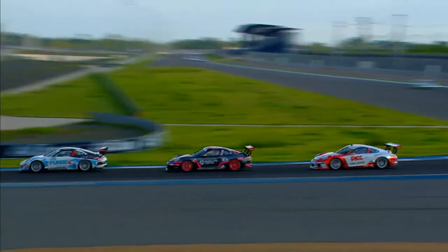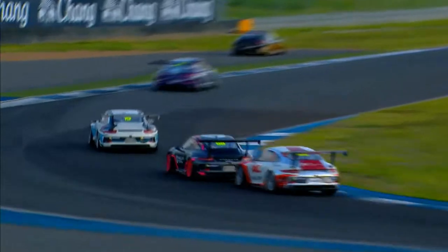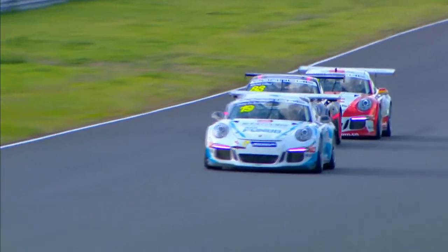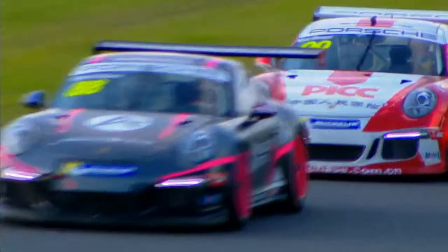He'll cut back and try and open the throttle up earlier. Make the run on the way down towards turn four. See if he can get past. So Menzel now right in the slipstream in front of Mitchell Gilbert. And Gilbert with Zhang Dasheng just in front of him.